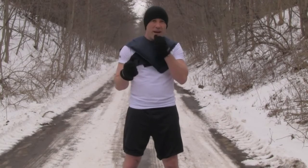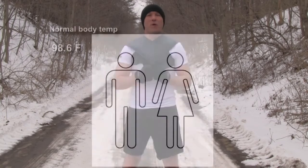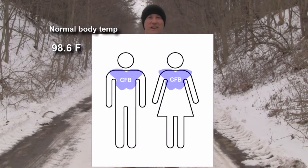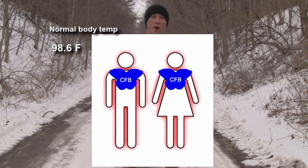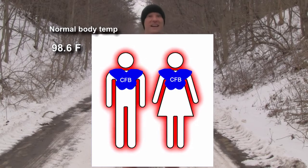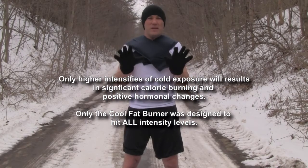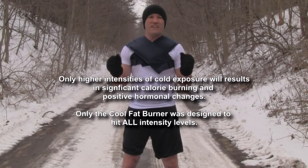Now the first question you may have is, how does a cooling vest help burn calories? Well, the simple answer is this. Our bodies have to stay at 98.6 degrees. Whenever we're exposed to cold, particularly around the torso, your body will burn calories to generate heat to keep your temperature up at 98.6 degrees. But that's just the beginning. Whenever you increase the intensity and application of cold, all sorts of amazing things can happen.